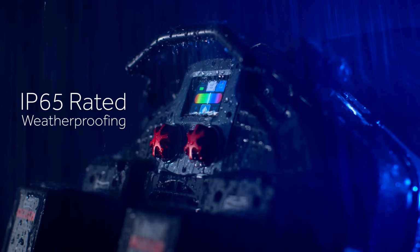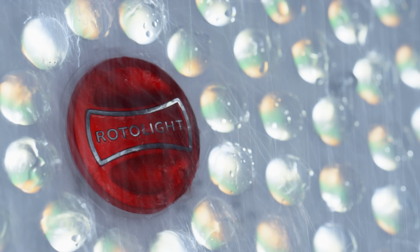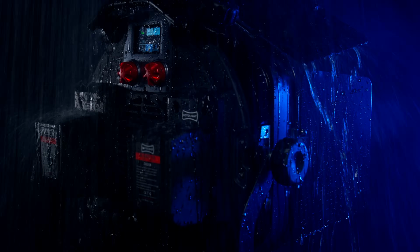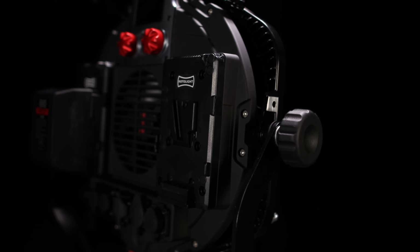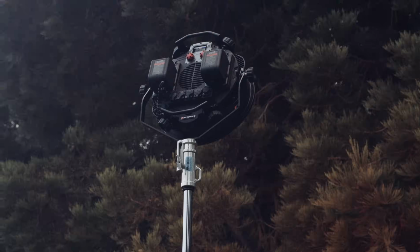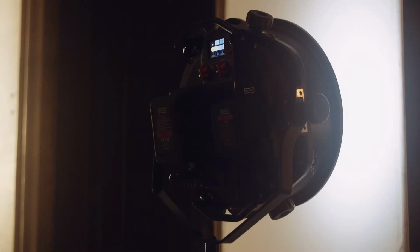Featuring IP65 water resistance, the Anova Pro 3 has been designed for the most challenging weather conditions, from heavy rain to snow. Combined with its class-leading power output and native dual V-lock battery operation, the Anova Pro 3 is an all-weather powerhouse, equally at home on location and in the studio.